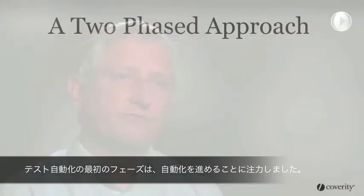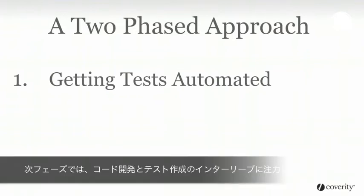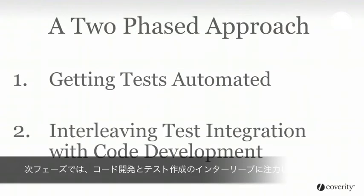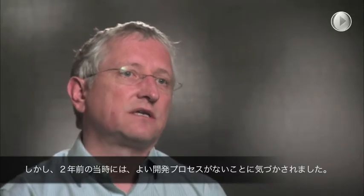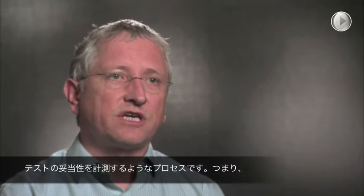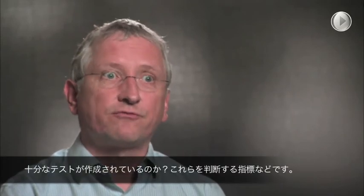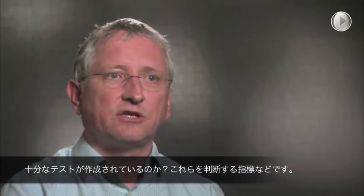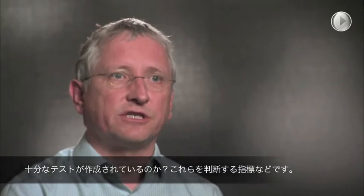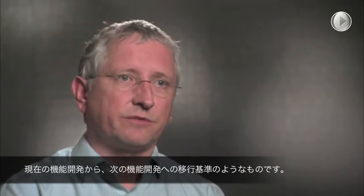The first phase of our test automation effort was focused on just getting the tests automated. The next phase was really focused on interleaving the test creation with the actual code development. And what we realized 2 years ago is that there's actually not a good process by which you can measure what we call adequacy of tests. Meaning, have I written enough tests that serve as some kind of sign-off criteria, saying that I can move on from that feature development to the next feature development.